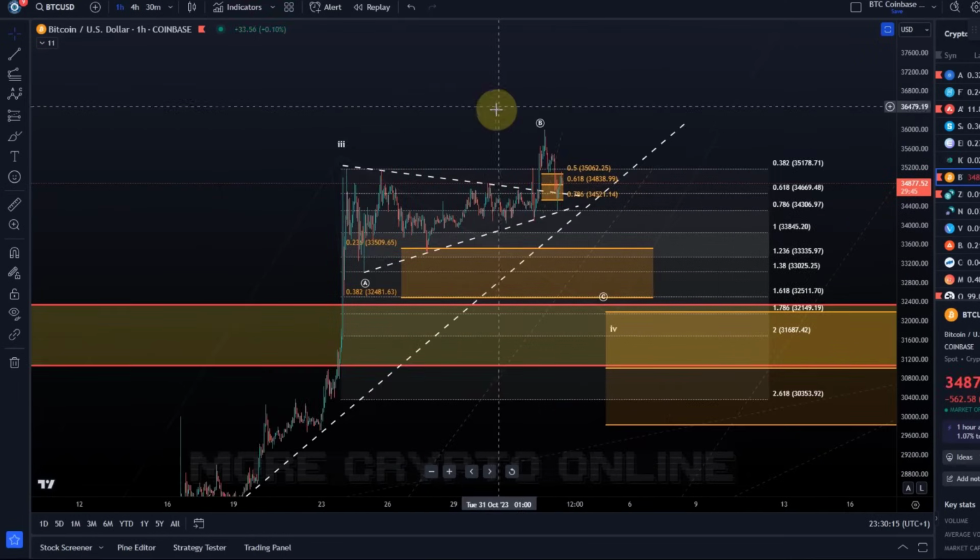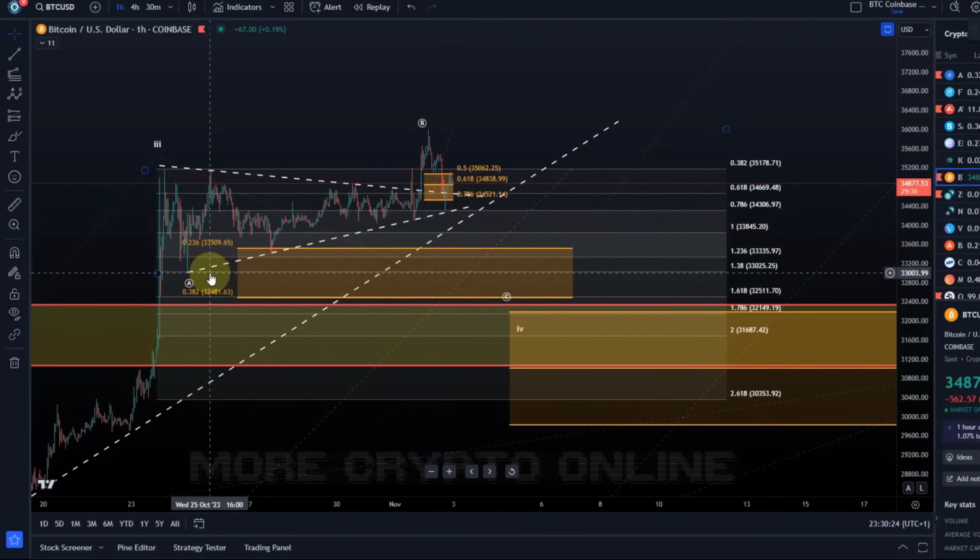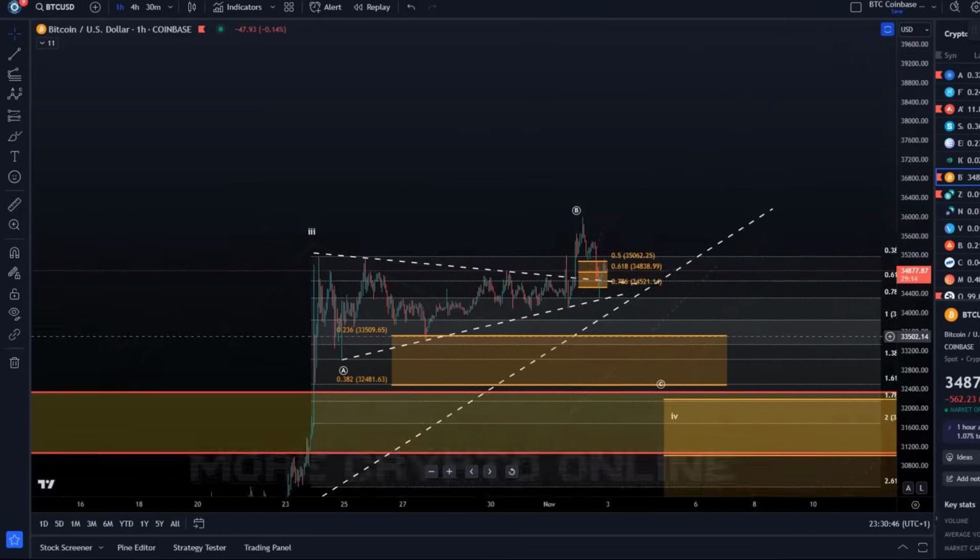So the problem is now we formed here basically a so-called running flat, as it seems, or an expanded flat. So in the running flat, we would move below the low of the A wave, so below 33,070. Then we have next support at 32,480, and that's also here around $32,500. It's the 1.618 extension level of wave A, a very common target. In most cases, they don't extend lower than that, okay? Very important to understand.